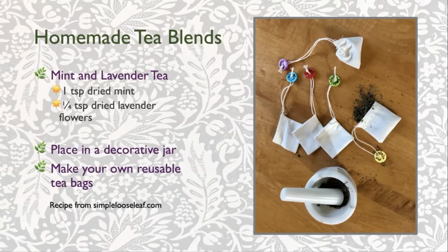So you mix a teaspoon of dried mint with a quarter of a teaspoon of dried lavender leaves. You can use any means, like they have the little tea balls you can use, or you can simply give this as a gift by putting it in a decorative jar. But what I did, as you can see in this picture, is I made reusable, I'm really big into reusing things. So I made reusable homemade tea bags.